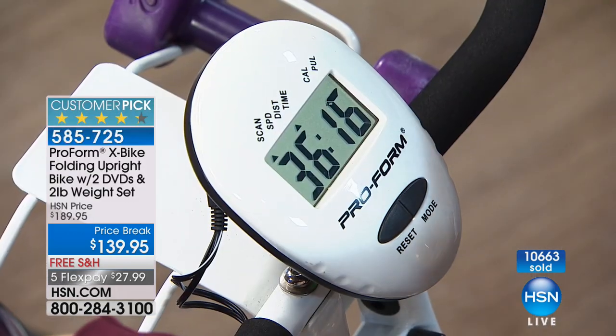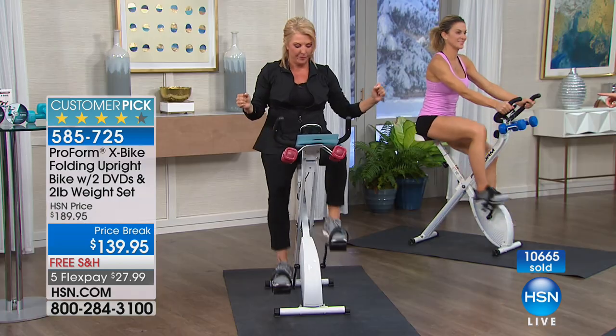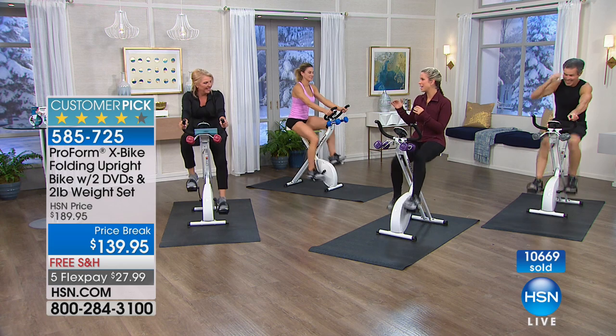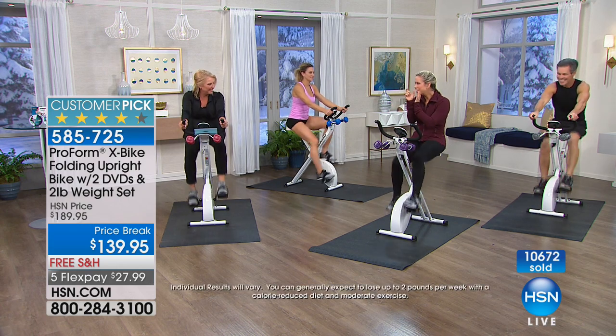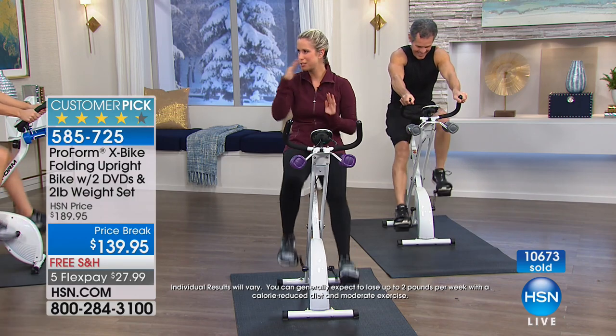Now, what happens is it scans through everything. So you can see your distance, your time, whatever you want to do. My calorie burn, 234 calories right now. Where is your resistance? I'm curious. It's at one. So my resistance is at two and I'm at 250. Interesting. So see, just that one little notch, that one little bit of resistance gives you that much more calories.